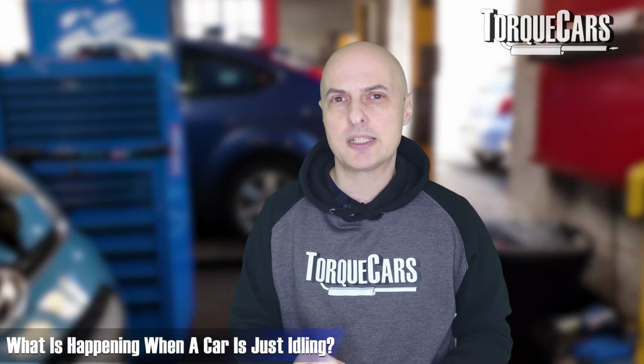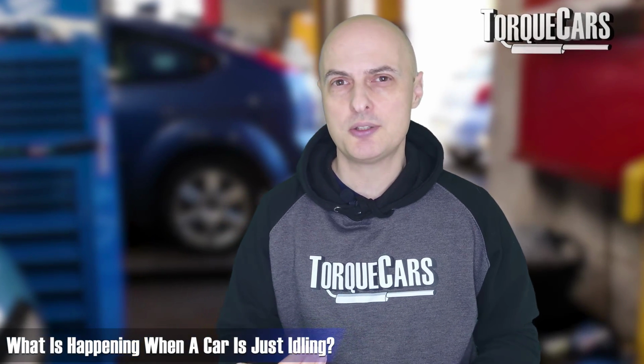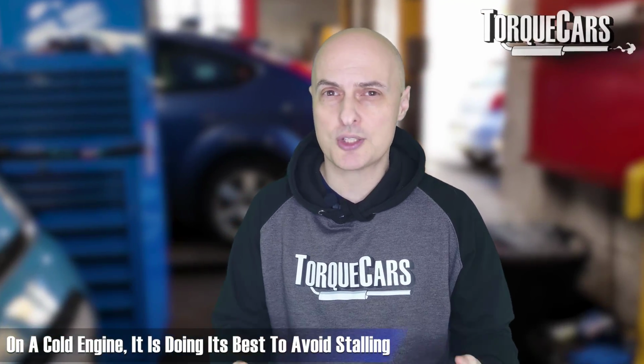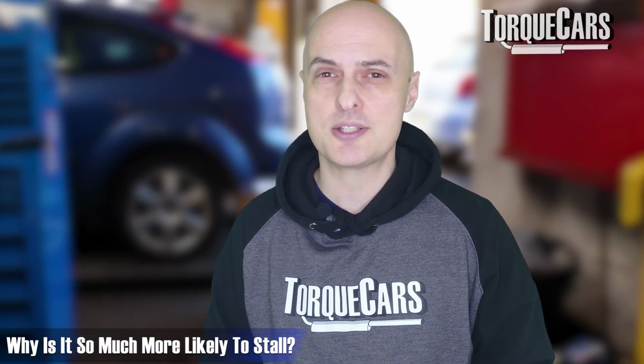So when a car is idling, it is just dribbling enough fuel into the engine to keep it ticking over, to prevent it from stalling. On a cold engine, it's doing its best to avoid stalling, and it's so much more likely to stall because it's not kicked into its closed loop circuit in most cases.